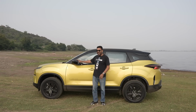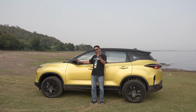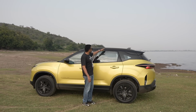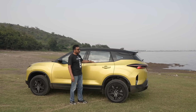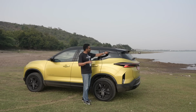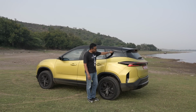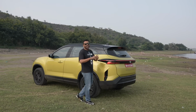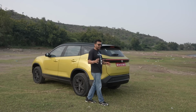The mirrors are carried over, but compared to the first generation Harrier, these are better profiled, so you don't have those big blind spots. You get the two-tone paint effect. Earlier, the C-pillar, this element used to be in chrome or metal effect. Now, this has been blacked out. But otherwise, the profile remains more or less unchanged. Actually, it is unchanged because nothing has changed.